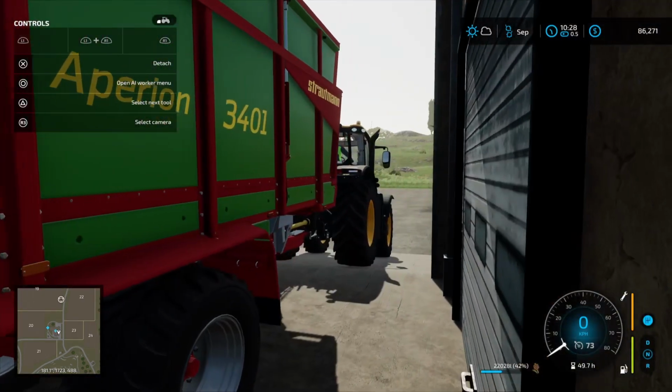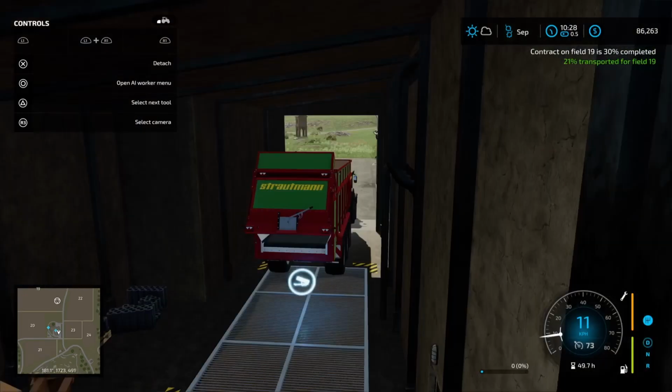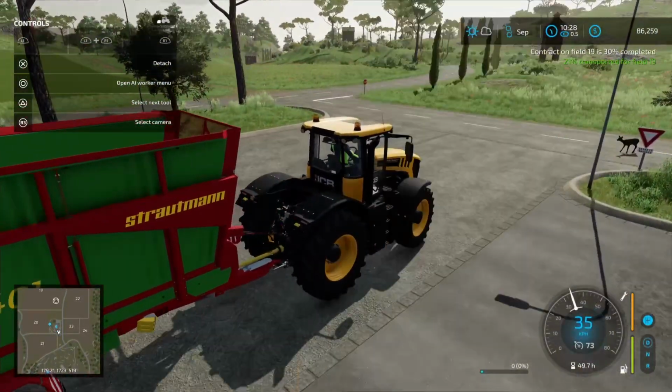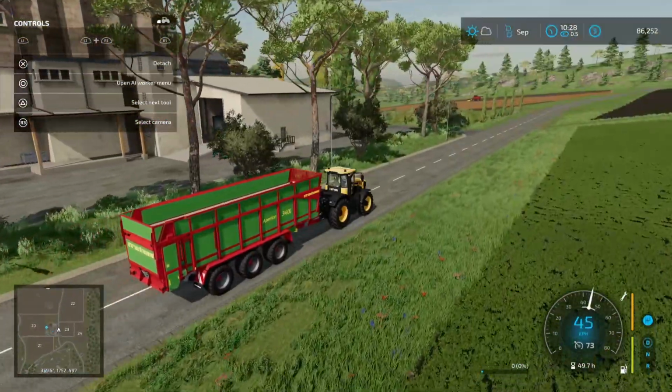Okay, so this should just push it out. There we go. Doesn't tip, which is good. Alright, so that's 21%, so probably looking at 5 loads at least.